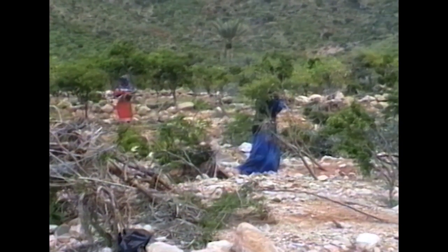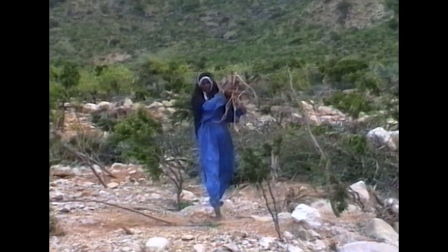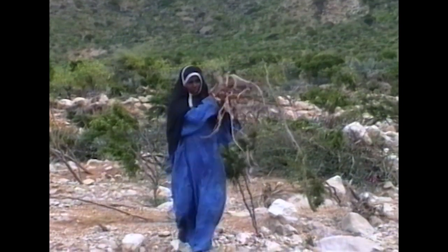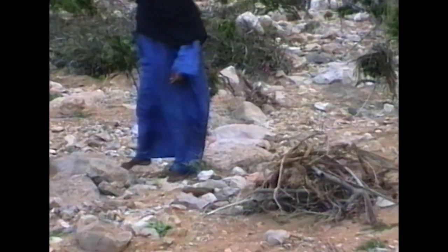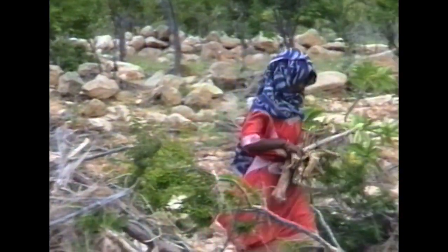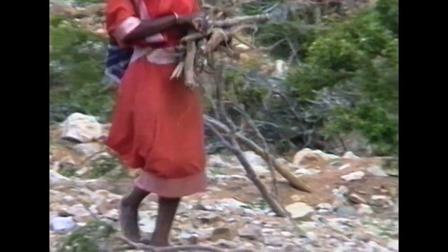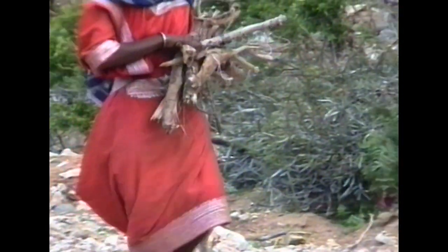There are rules for the use of every sort of tree and when to crop the different products from it. The main fuel used is firewood, and as in many parts of the world, collecting it is women's work. Only dead branches are gathered. Live trees are never cut down. Local custom forbids it.